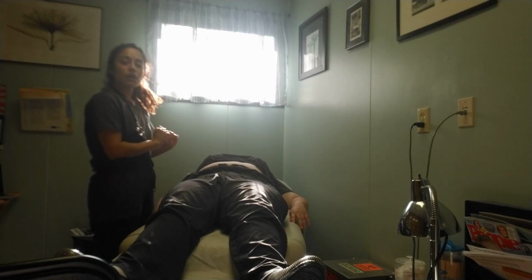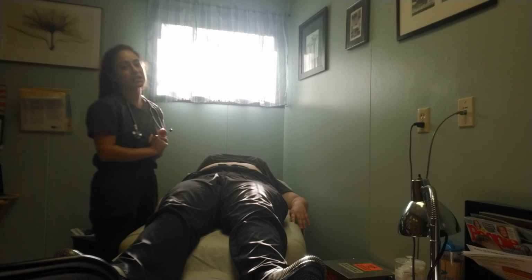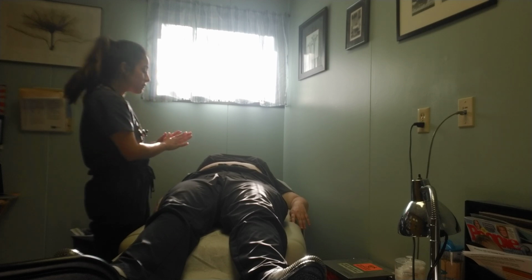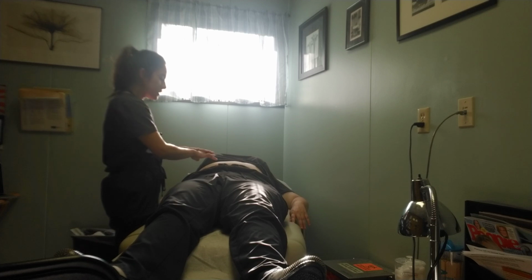Alright, so now we're going to go into palpation. Lauren stated before this video that deep palpation can't be done just because her abdomen area is tender. So I'm going to do light palpation and then verbalize deep palpation. So light palpation at first.